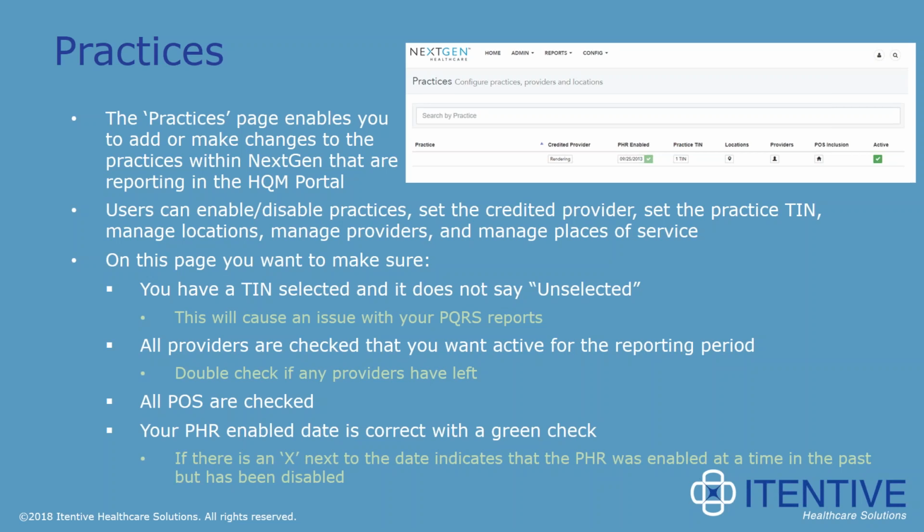Some key things that you want to look for on this page for this configuration: you want to make sure you have a TIN selected, and it doesn't say unselected. If it does, it's going to cause an issue with any PQRS reports. You have all your providers checked that should be active for that reporting period. So this is where you would make sure that any providers that have left the practice are unchecked. You should also make sure all places of service are checked. And then lastly, you want to verify that the PHR enabled date is accurate and has that green check mark. If you see an X, this is going to tell you that the PHR is currently disabled for the practice.